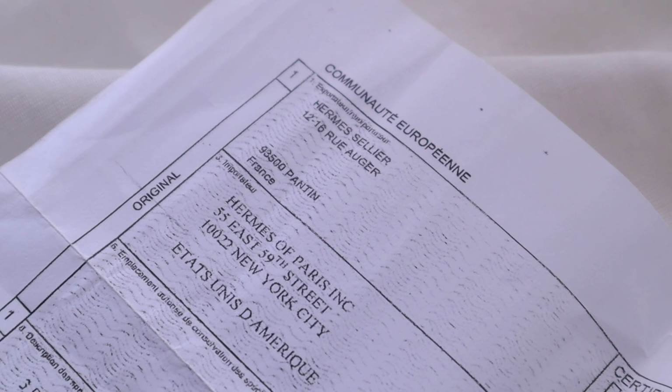Personally, I never really carry CITES papers on me physically. Whenever I buy an exotic piece, which doesn't happen often, I don't have too many exotic pieces. I have only ever bought one exotic bag from Hermes and several smaller accessories, mainly made of matte alligator. Whenever I buy one, I immediately take a picture of the CITES papers so I have it on my phone, but I have to be honest, I have never once been asked for it.